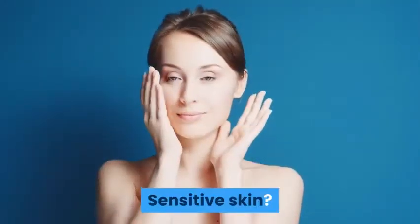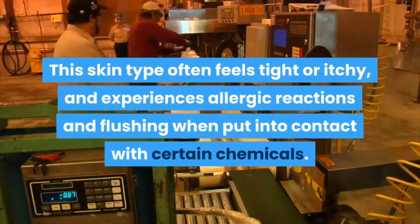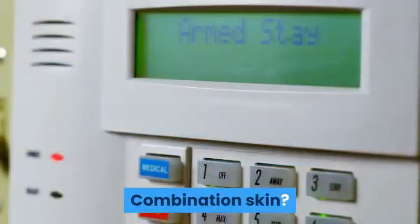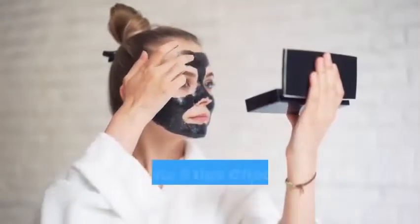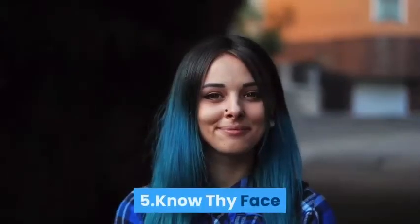Sensitive skin? This skin type often feels tight or itchy, and experiences allergic reactions and flushing when put into contact with certain chemicals. Combination skin? If some parts of your face are oily while others are dry or sensitive. Here are the 5 tips for choosing a daily facial cleanser. 5. Know thy face.